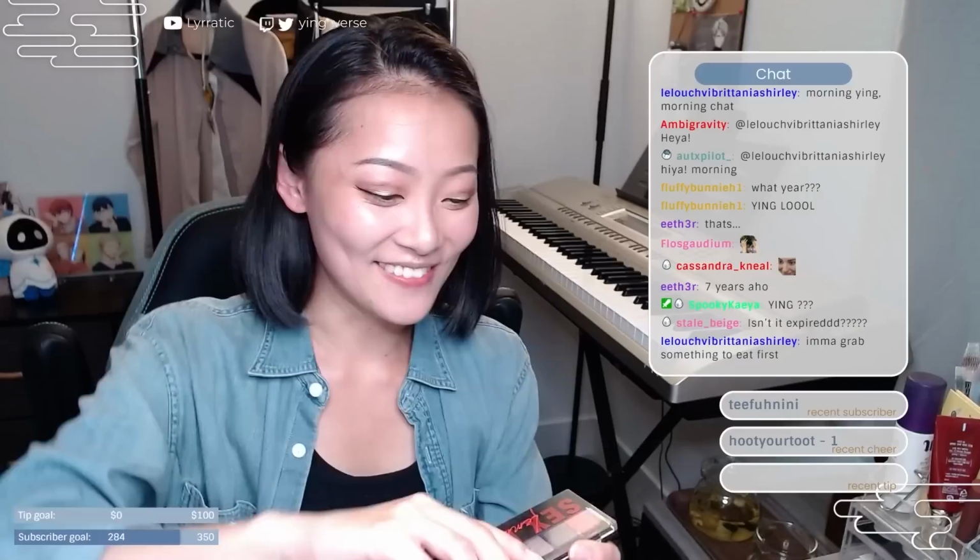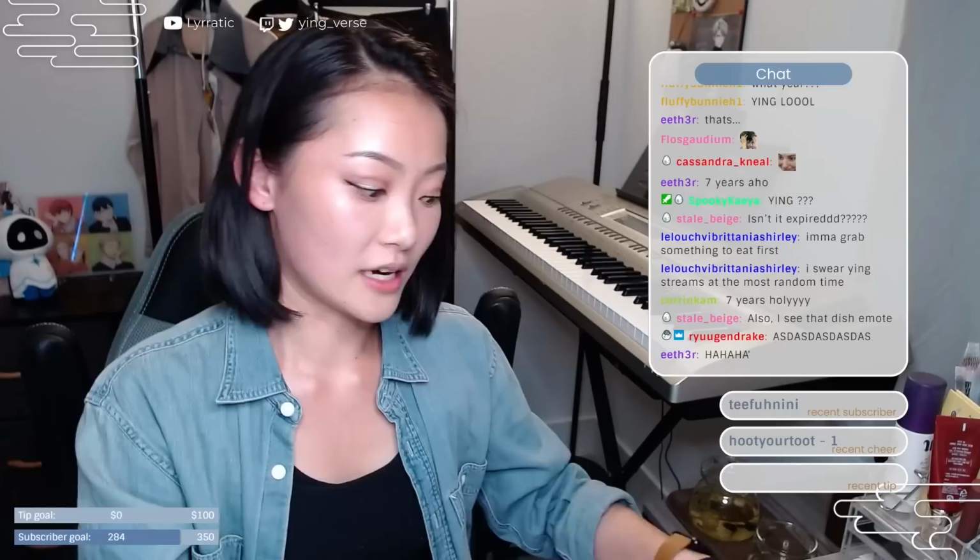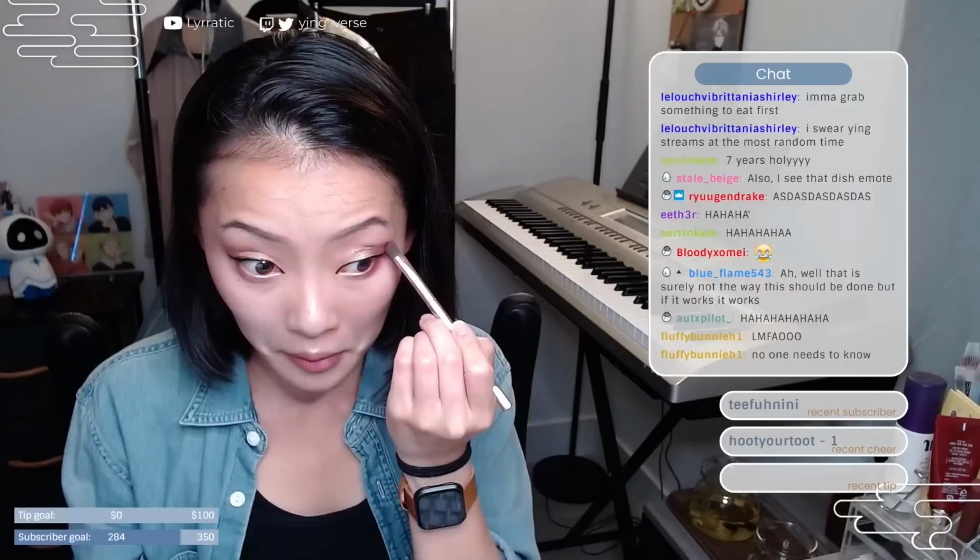The reason I love this palette is because of this red and this black. It's hard to find eyeshadow palettes nowadays that have a red this vibrant and a black this deep. I love it. I sanitize it once in a while, but it's probably not the best thing to keep using. And yet here we are. Okay, you guys ready for the red? Doesn't that look so vibrant? I love it. I like to blend my reds into the top a little bit too.